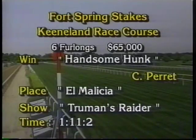Handsome Hunk with a nice front-running effort here, holding on by about a length from El Malicia, who rallied from off the pace into the second spot. The early pace pressure here. Truman's Raider was the favorite in this field of 4. After a bobbling beginning, he pressed the pace, weakening in the stretch. The final finisher here was Incredible Carson, completing the 4-horse field.